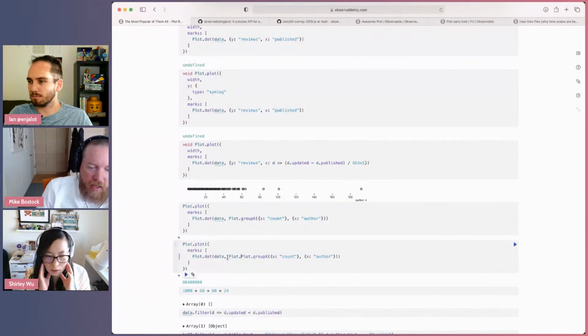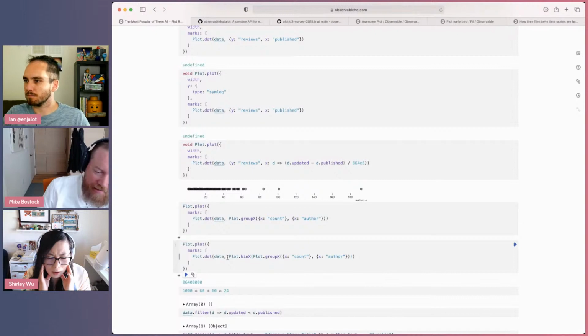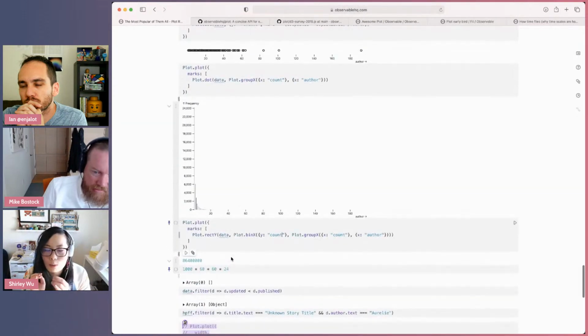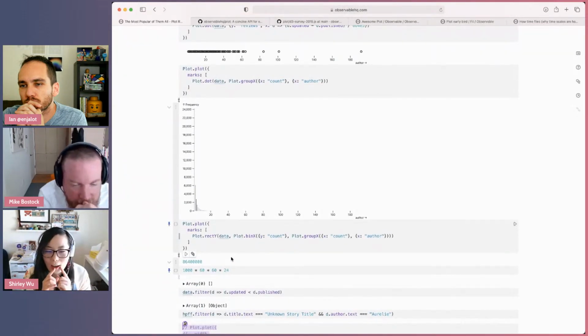Right. You'd say plot.bin, and X, I guess. And then you would say, what would you say here? Or you pass in, wait, sorry. I thought it was simpler than that. Because earlier you said anything ordinal, we use bars, and then bar is to group as rect is to bin. So then, okay. I'm going to shut up because it worked.